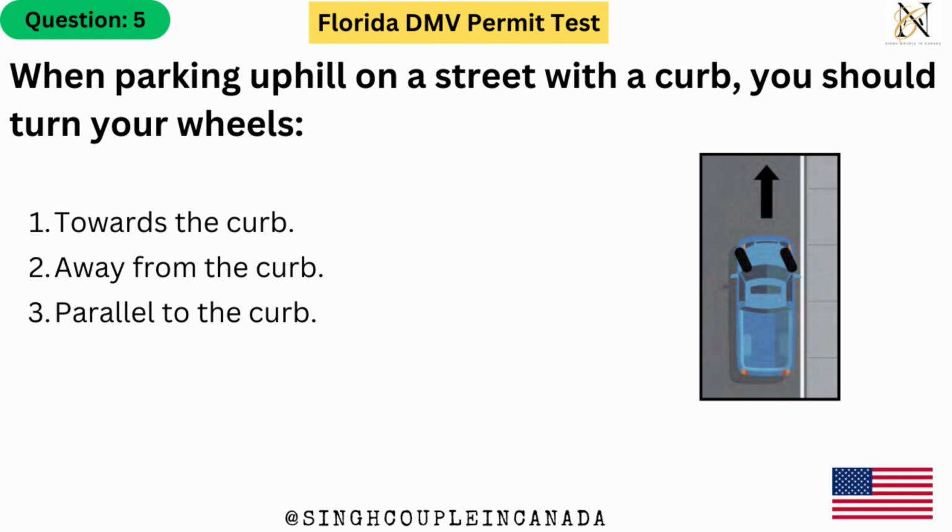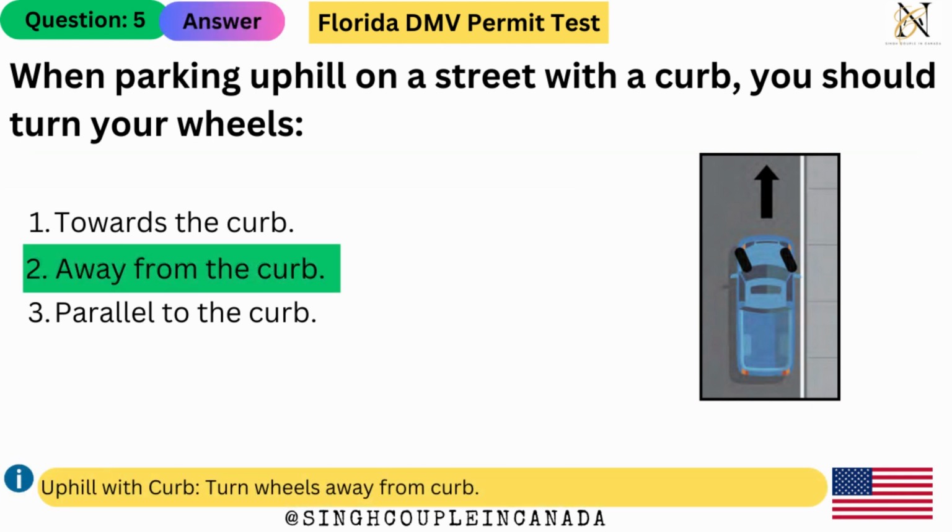When parking uphill on a street with a curb, you should turn your wheels: 1. Towards the curb. 2. Away from the curb. 3. Parallel to the curb. The answer is 2. Away from the curb. Uphill with curb, turn wheels away from curb.